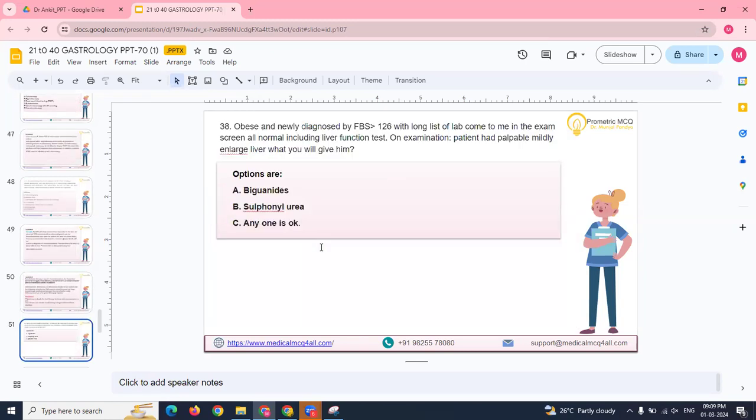Next question. Obese, newly diagnosed diabetes, FBS 126 and above, a long list of labs comes in exam, all normal including liver function test. On examination, the patient has a palpable, mildly enlarged liver. What will you do? Start him on biguanides. What is the name of the drug? Metformin. Very good. Why do you want to give metformin? That is the first line drug for diabetes, sir, and it is an insulin sensitizer also. That's why we will give biguanide first, that is metformin.